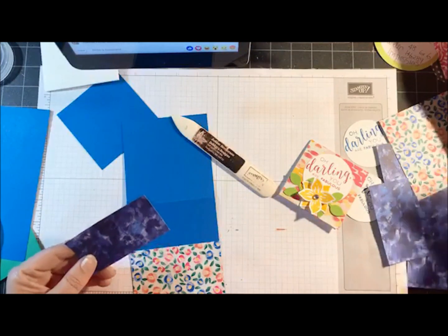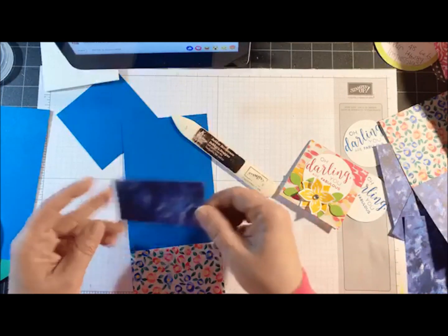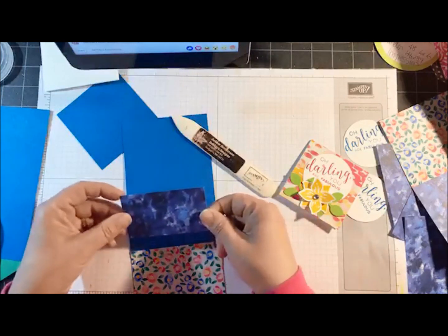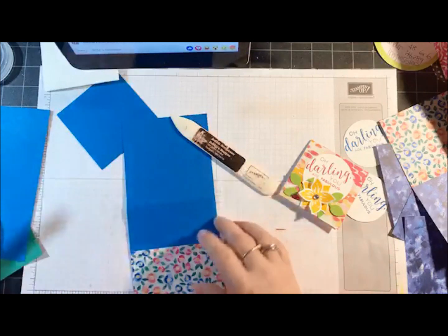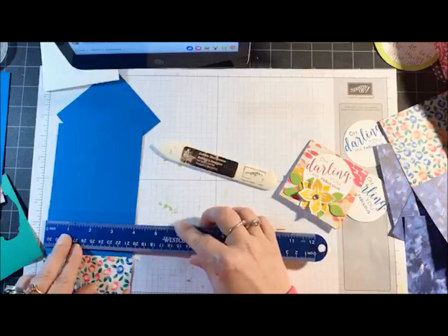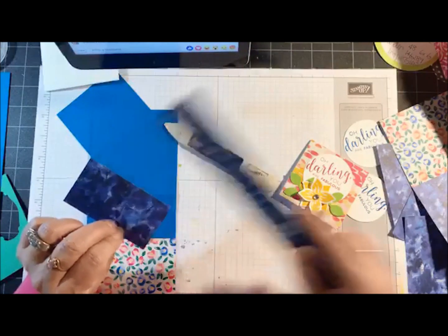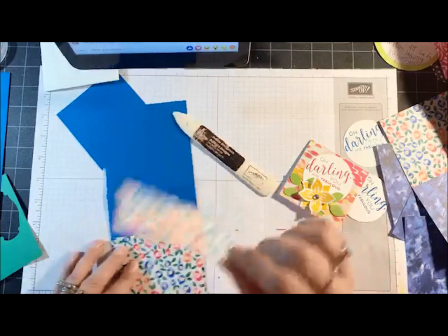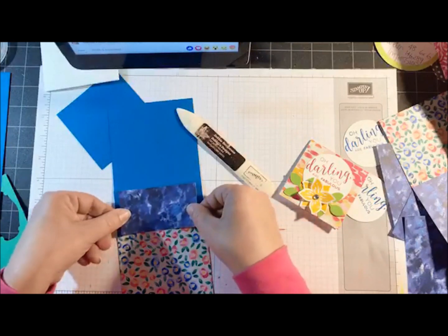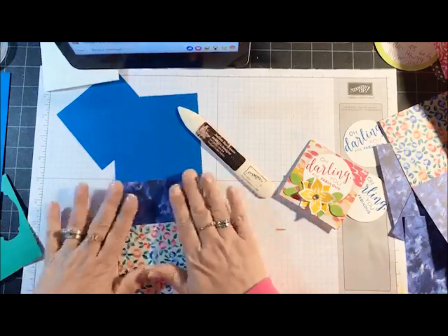Oh, wait a minute. Oh no, I didn't cut these right. I cut these too short. Okay, I'm going to keep going. I gave you the wrong measurements. These actually should have been 4 inches long, and I cut them at 3.5. You know what I was doing? I was going by one of the squares that I cut off.